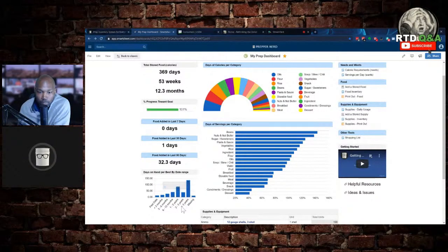This column here means food that's over 3 years away from its best by date. I have 136 days worth of calories of that food. Does that make sense? It does. So you can see, am I focusing too much short term? Am I focusing too much midterm? Or do I have an adequate amount for the long term?